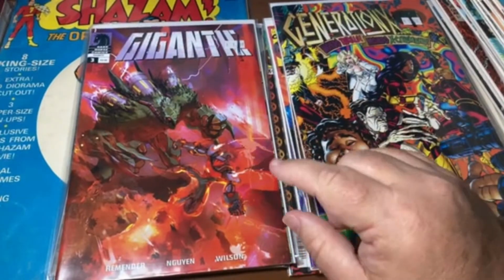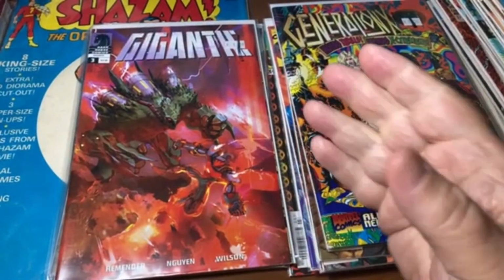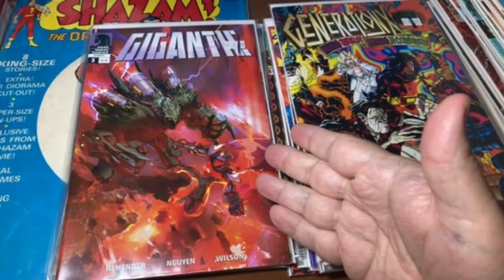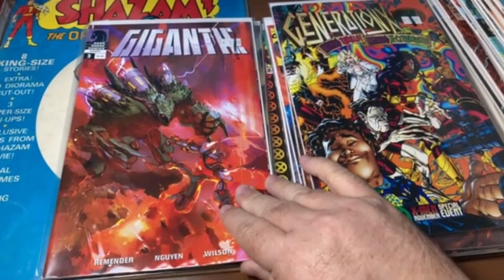Then this thing called Gigantic, I saw number 5 at first, and I was like, oh, I actually have number 5. Just the covers look really like, it reminds me of Ultraman, and this one looks almost like a Godzilla type book. It looks very kaiju looking. So number 3, now I have 3 and 5.